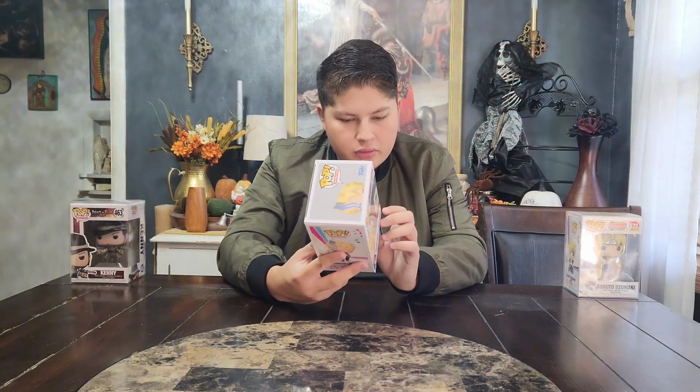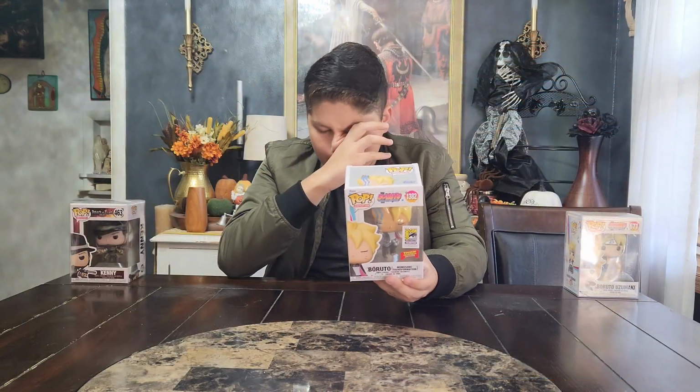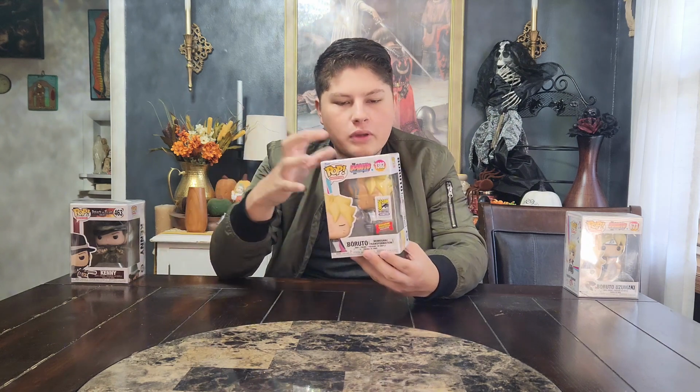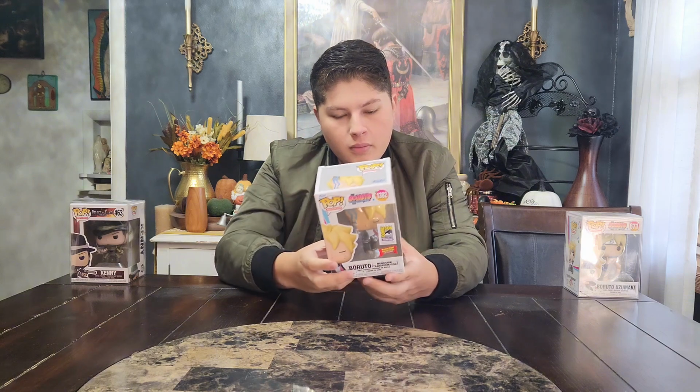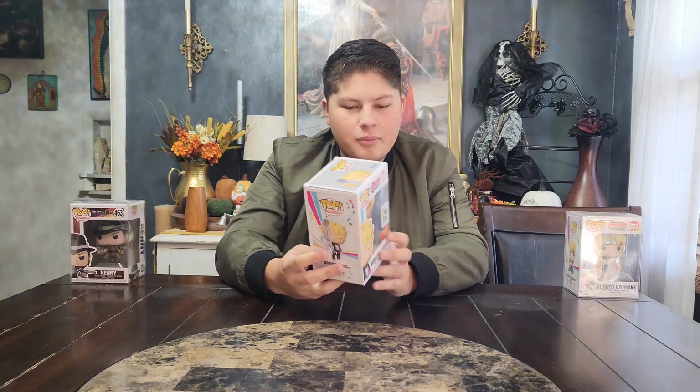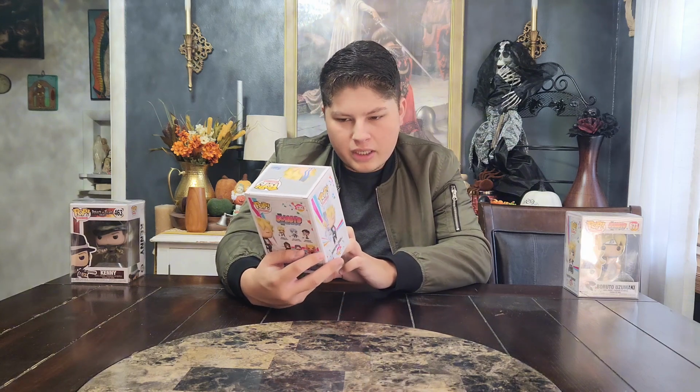I've seen it on pictures, and I was like, I'm never going to get this Boruto transformation. I thought that was going to be a hard one to get, but I ended up achieving it. The only one that's going to struggle is probably the chase. That's going to be a little bit of a task to obtain. But now I have it, and I love the Boroshiki transformation.